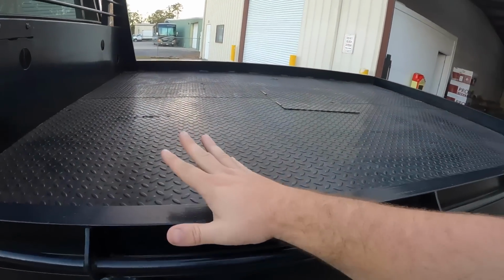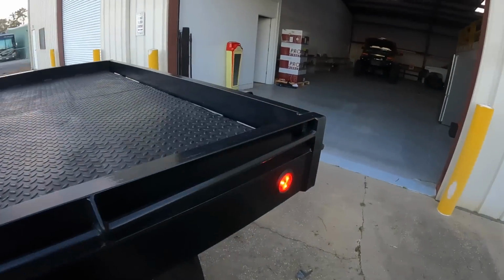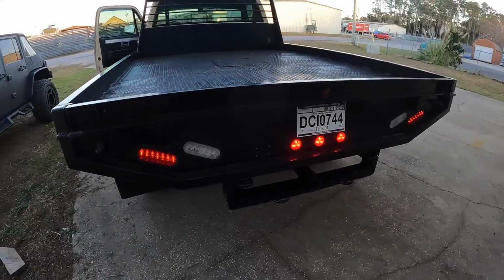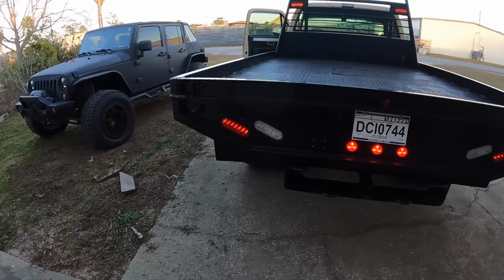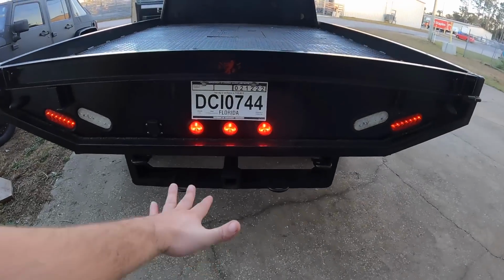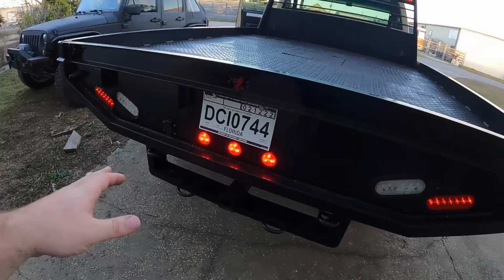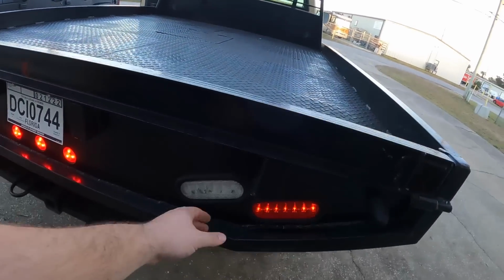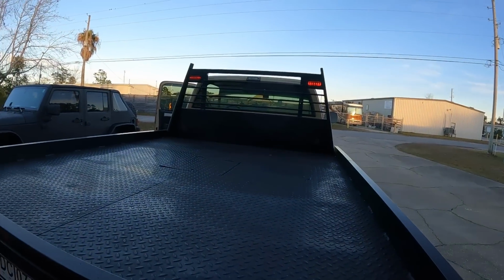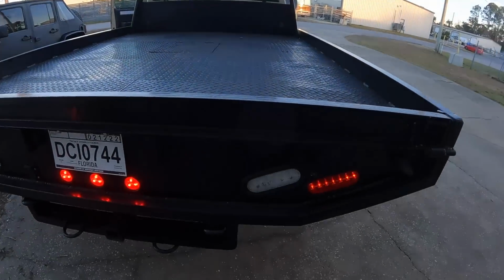It's not banged up. There's no rust on it. It's a super nice flatbed. If you guys do know who made this flatbed, if it is a brand that made it, let me know, because I'm curious. It's actually not a bad looking flatbed. Heavy duty receiver. Every light on the flatbed works great. I think the only thing that doesn't work is the reverse lights, which could just be something I'm doing wrong. It doesn't make sense. It's probably something very simple.